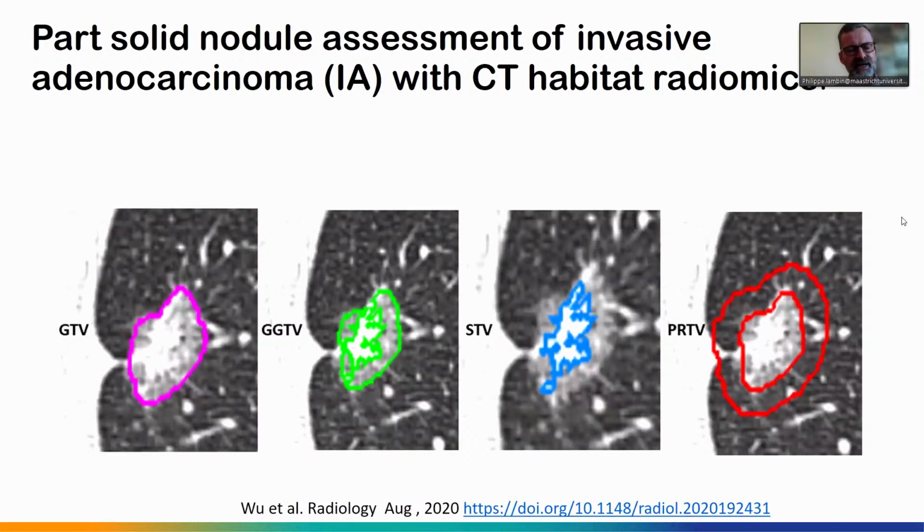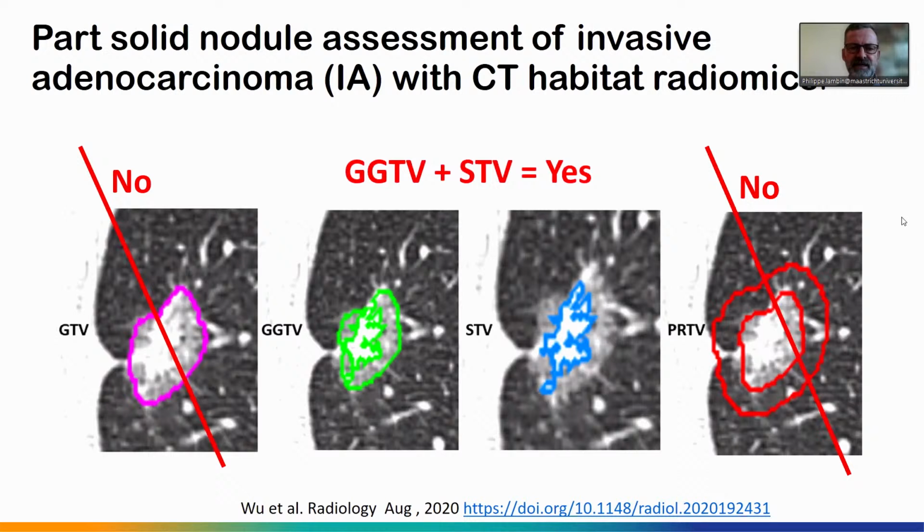And we decided to analyze the radiomics of the whole thing on the left side, then only the solid part, the ground glass opacity second, third only the solid part, and fourth, on the right side, the whole thing plus the margins around the nodules. And to make a long story short, we found that the two in the middle, namely the ground glass opacity and the solid part analyzed separately, gave the best discrimination between malignant and non-malignant. So that could be very useful for doctors.